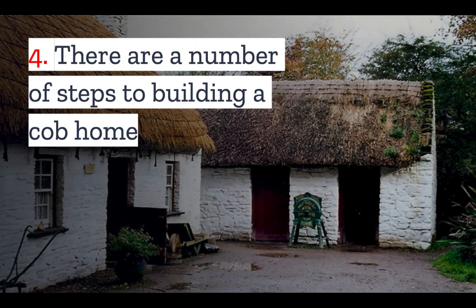Number 4, while COB is easier to work with than other more conventional building materials, a COB home is still a major construction project and there are a number of steps involved. As with any other building, you will first need to prepare your building site by clearing, grading, and leveling the building pad and area immediately around the home. You will then need to pour a foundation, and often this will be a conventional cement foundation, although sometimes you may be able to use a COB-based slab foundation.